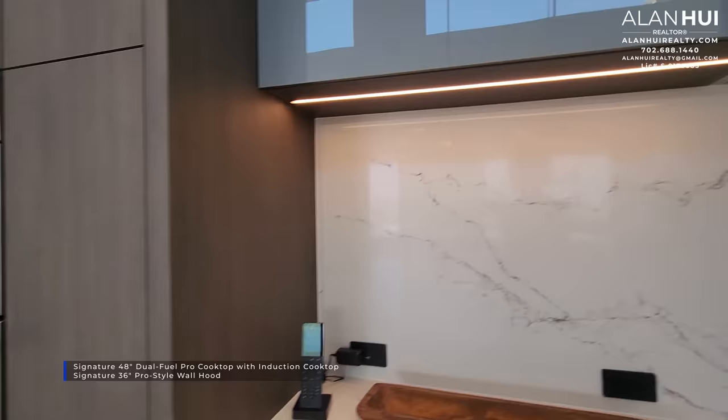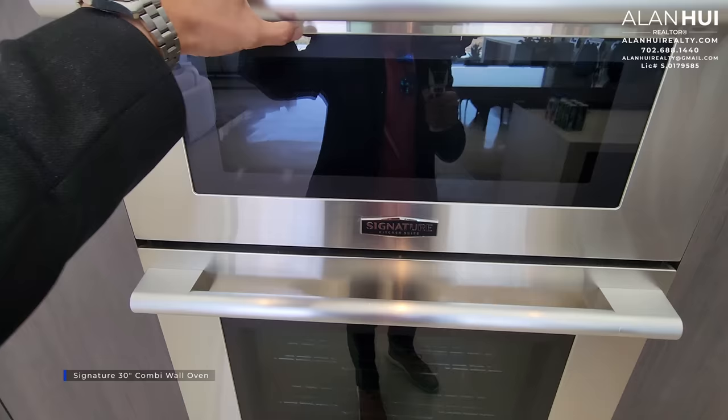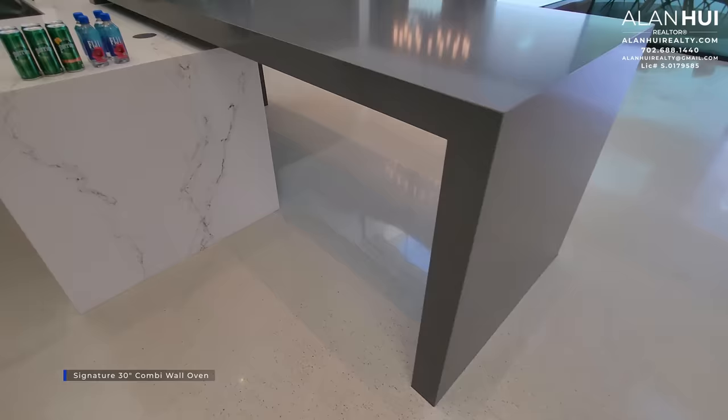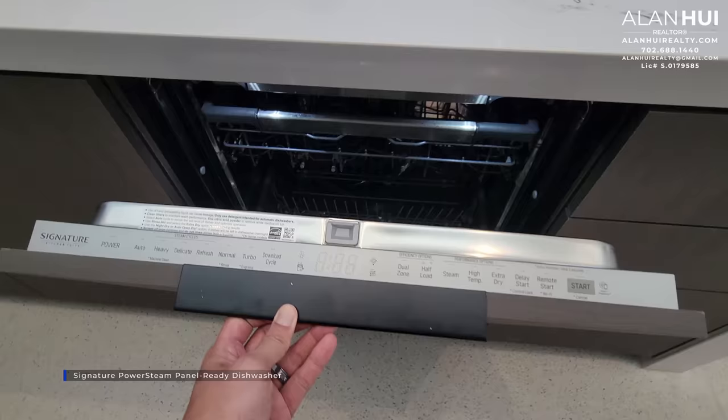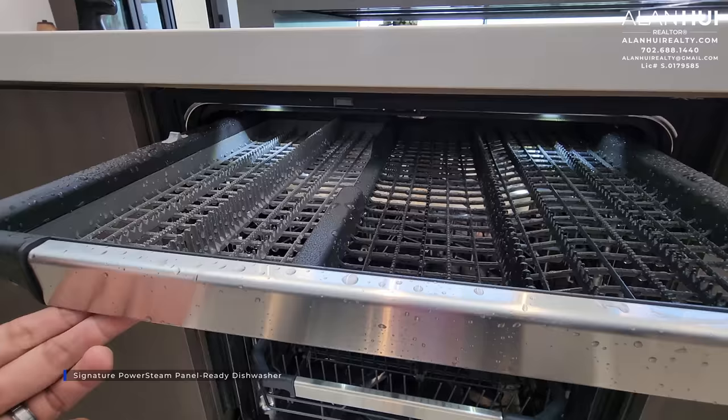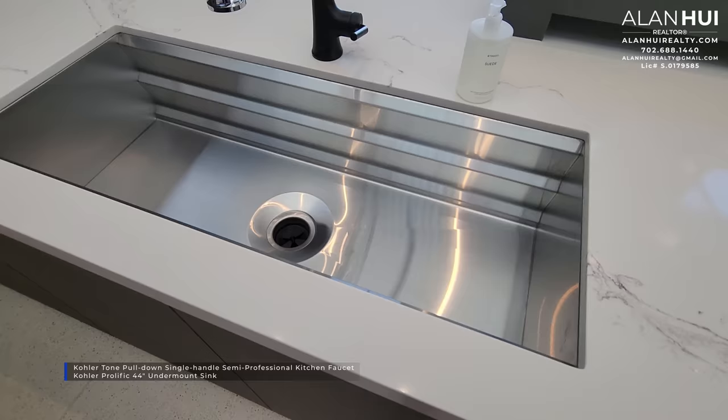On this side of the kitchen, we also have another signature 30-inch combi wall oven. Walls of an extension of the island. Your dishwasher is discreetly hidden. It is a signature power steam panel ready dishwasher. The kitchen fixtures are a Kohler Tone pull down single handle semi professional kitchen faucet and a Kohler Prolific 44-inch undermount sink.